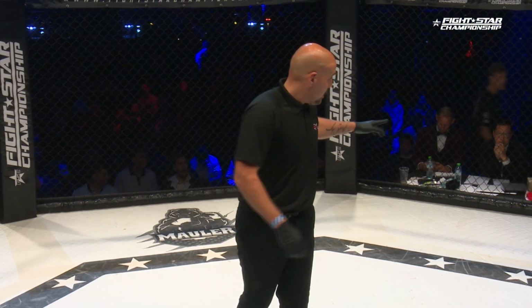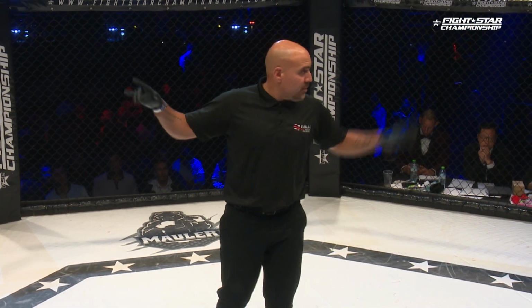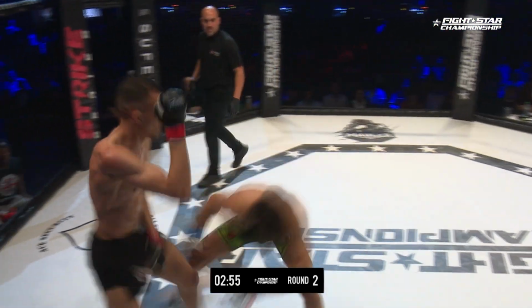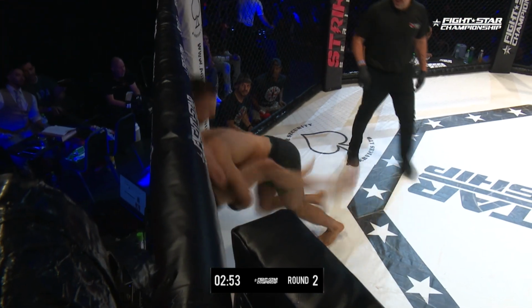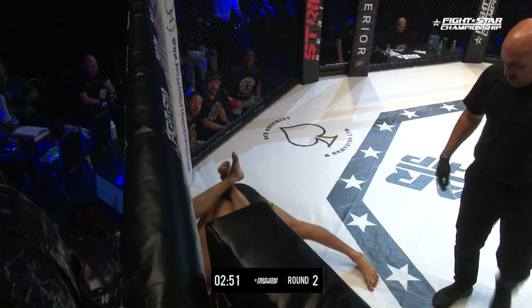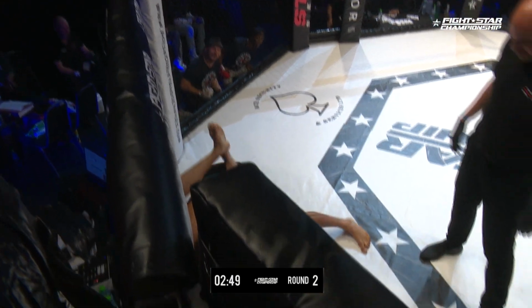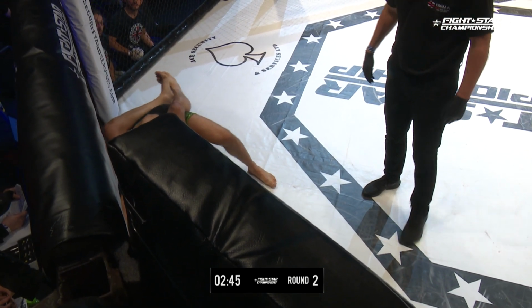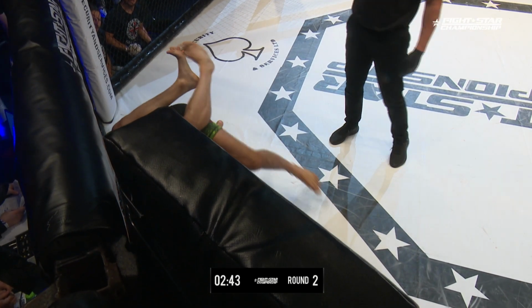Round two, Leithner in the blue, Maslak in the red. Adjustments made in round one. Let's see if the game plans come now. There's a level change from Leithner, drives in, gets caught in the guillotine here. Yeah, and Mehmet's got it nice and tight. Micky was able to just pop his head out. His arm is trapped behind Mehmet's back.